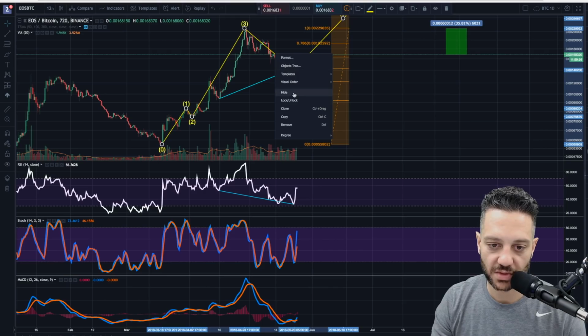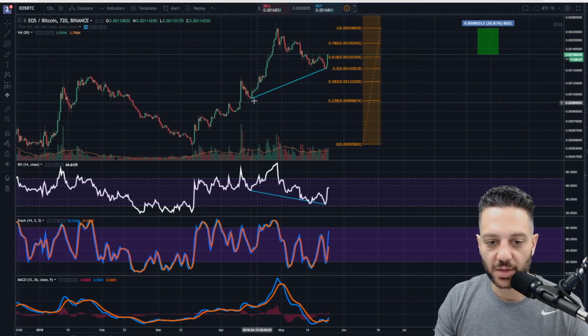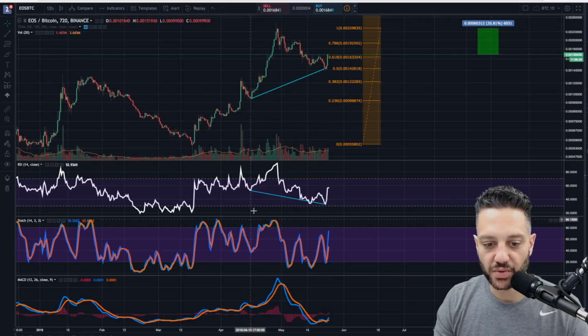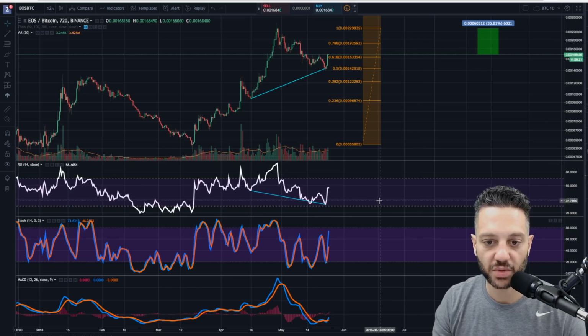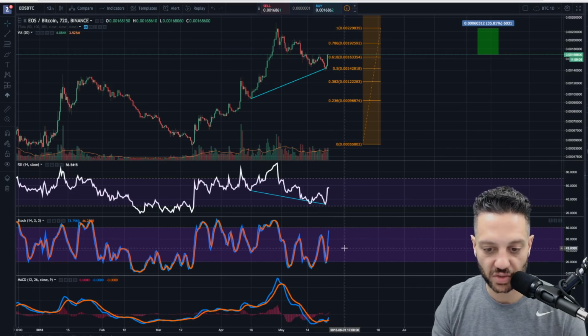Let me just hide this real quick. Sorry, technicals, not fundamentals. Again, we see a clear divergence between the price, and this time between the price and the RSI. This is called a hidden bullish divergence. When the price makes a higher low and the RSI makes a lower low, you see that the MACD is just starting to trend up. This is where you want to catch things on a rally. The stochastic is also trending up.